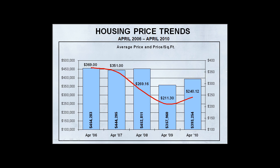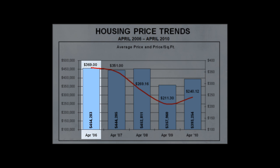This graph shows 5 years of price and value ratio history for both attached and detached products, covering only April for the period: April 2006, April 2007, 2008, 2009, and the most current data that we're presenting today, April 2010. If you can see the price history on the far left side of the graph, as of April 2006, we were roughly at a market peak during the course of this time period.